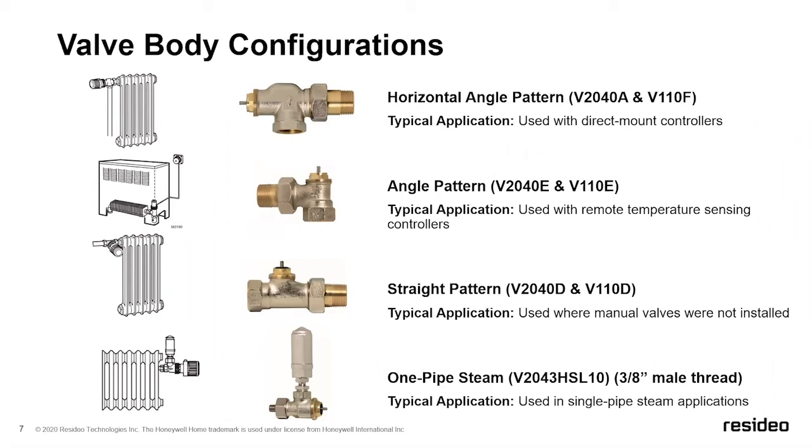But if you look at that one pipe steam valve down below, it actually has a 3/8 inch thread. And the reasoning is, in one pipe steam, you're actually not going to tie this into the steam piping line. You're going to tie this into the air vent line. And I'll talk about why we do that and how that works. It's a little bit unique, different style valve, but essentially accomplishes the same thing that all of our other radiator valves do.